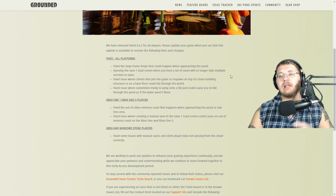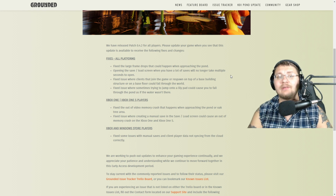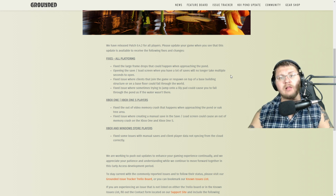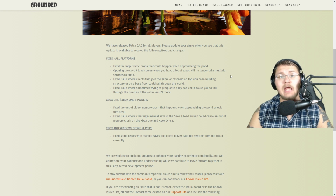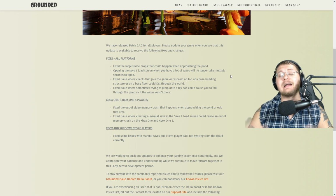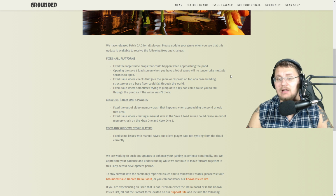All right, it's fixed a large frame drop that could happen when approaching the pond. What this means is this large frame drop was causing a lot of lagging and even a lot of your crashing issues whenever you would turn to look at the pond or get near the pond. Happily, they have optimized it so that shouldn't happen anymore, and you should be able to start building near the pond, getting near the bases you built before, jumping into the pond and exploring all of the new stuff they've added, including the new lab that's down there.